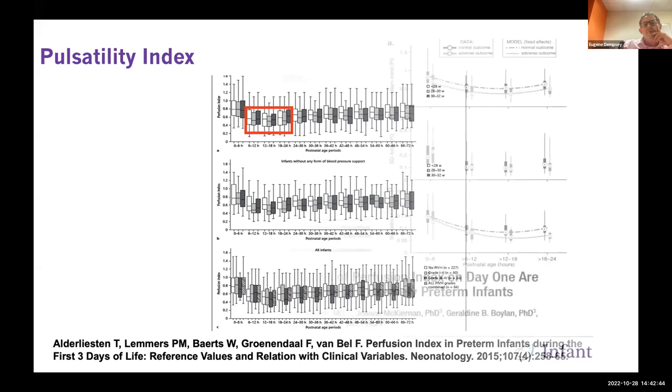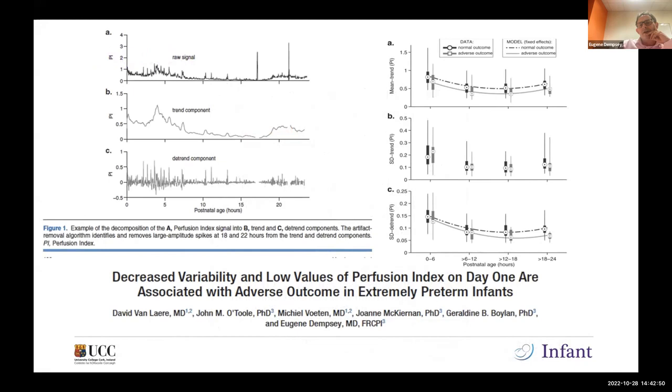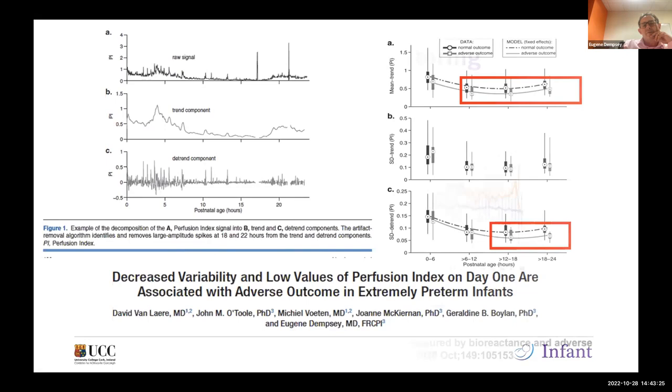And we looked at this a bit further. We looked at taking that signal and looking at it in a bit more detail, looking at various oscillations within the signal, slow and fast oscillations. And here we dichotomized approximately 100 babies, those who had a normal outcome and those who had an adverse outcome, defined as the presence of an IVH or mortality. Those babies who had a normal outcome tended to have higher mean trend PI values, so higher values overall, and actually had higher degrees of variability in their D-trend value, suggesting that high values with a good degree of variability are associated with good outcome.